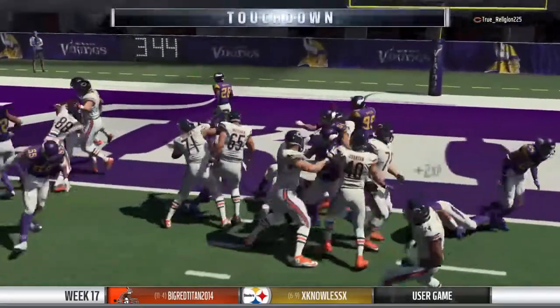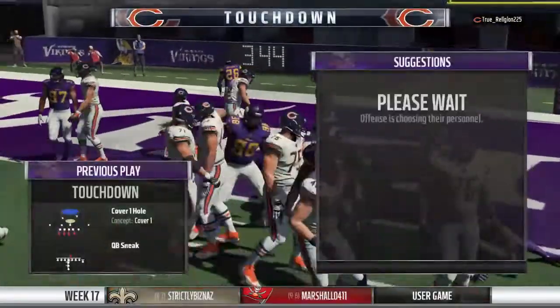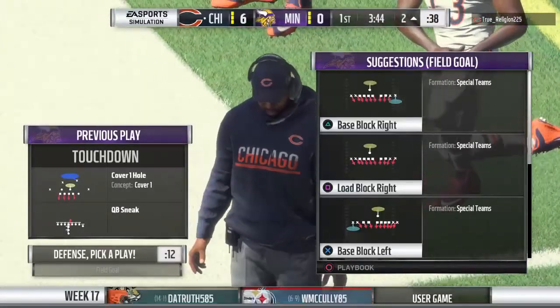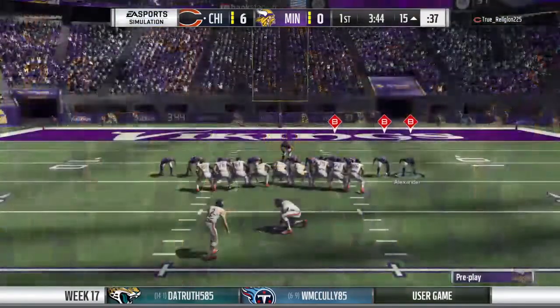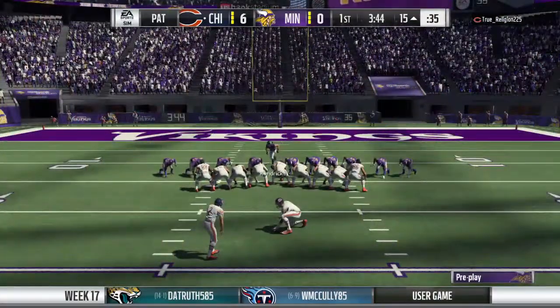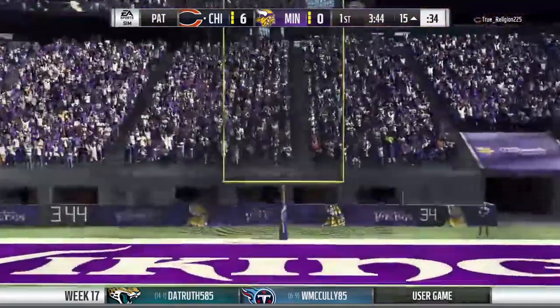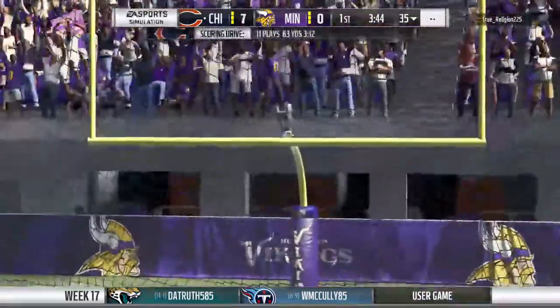Trubisky keeps it himself, and he'll get into the end zone. Touchdown, Chicago. Mitchell Trubisky scoring on the sneak from a yard out. And the Bears take it all the way down the field and score on the opening drive. And he puts it through.